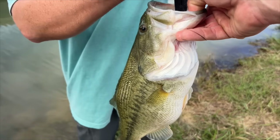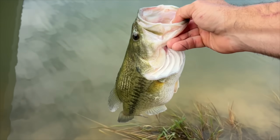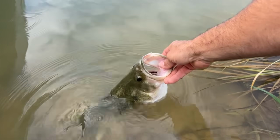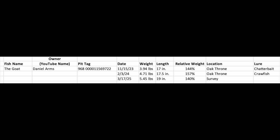So I'm not gonna lie, I'm pretty crushed knowing that the goat's no longer with us. It was one of those few bass in this pond that was almost guaranteed to be a 10-pounder. And every time we caught the goat, it seemed like it was gaining a pound or more. And one time that was 157%, which is incredible. But the strange thing is that we have no clue what happened to the goat.